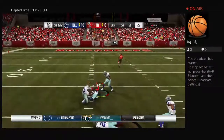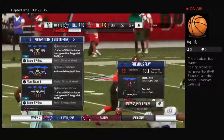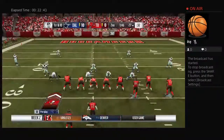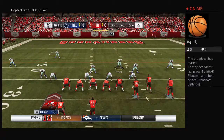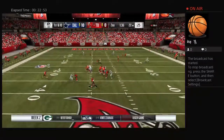Wide open receiver complete. And he'll go down, but not before getting this inside the 30. 23 yards on the play. This offense finding its legs now. Here's another 1st and 10. They'll look to throw here on 1st down.